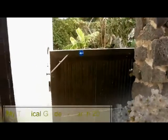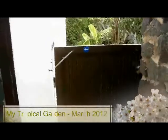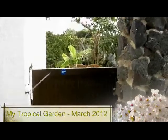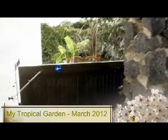Welcome to my tropical garden. This is the 13th of March 2012. Shortly we'll be going through the door.